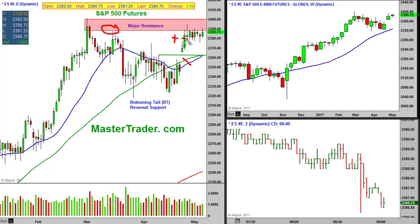However, the close and the open were in the upper part of the wide range bar, which is bullish. Then we get a green day pushing back up. It's like, okay, can we get through here? There's a lot of uncertainty. It's not a clean pattern. A red bar forms, maybe we're going down. A green bar forms. So green, red, green, maybe we're going up. Inside bar, bottoming tail bar, good sign.